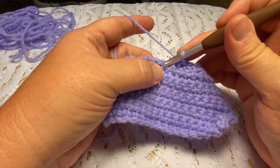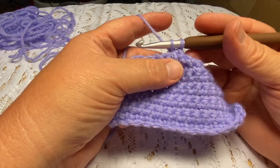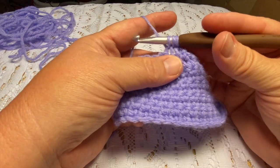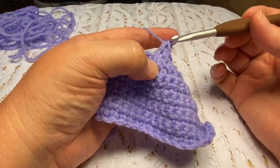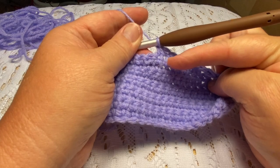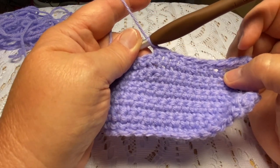Once again, enter into your next stitch, yarn over, and pull up a loop. You have 2 loops on your hook. Enter into your next stitch, yarn over, pull up a loop. You now have 3 loops on your hook. Yarn over, pull through all 3. Single crochet decrease made. That turns 2 single crochets into 1. So that is how you single crochet 2 together.